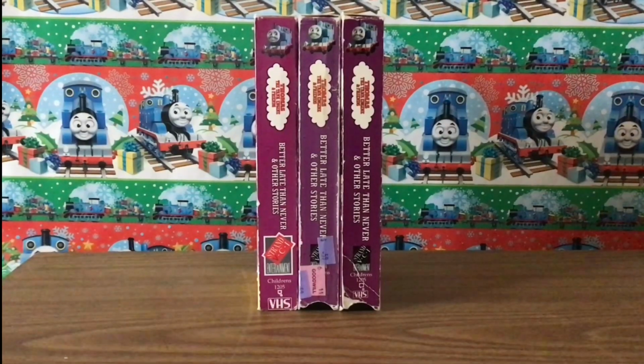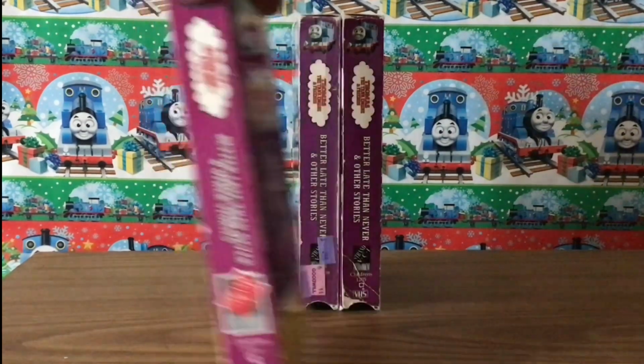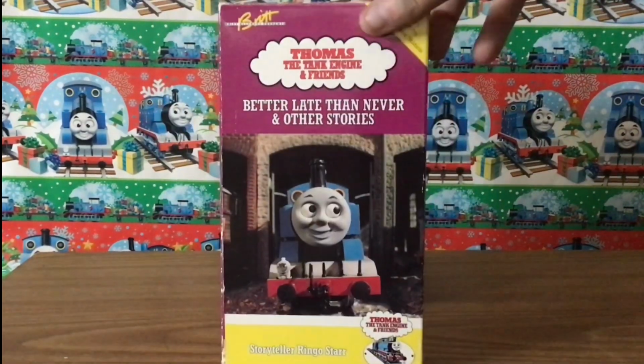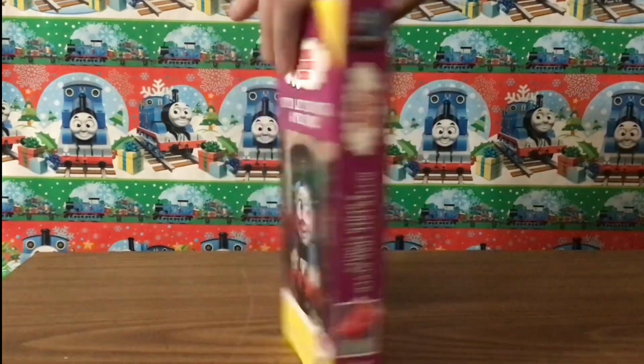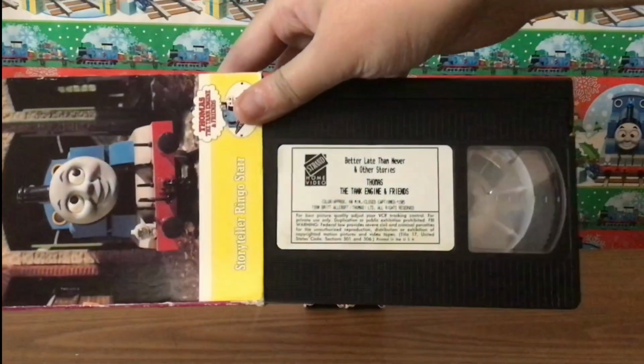Alright, this one I don't particularly have a lot of tapes for. But yeah, we have the original copy of Better Late Than Never. I actually really prefer this case to the duck cover. It looks so much nicer. I want to say this is yet again another 91.